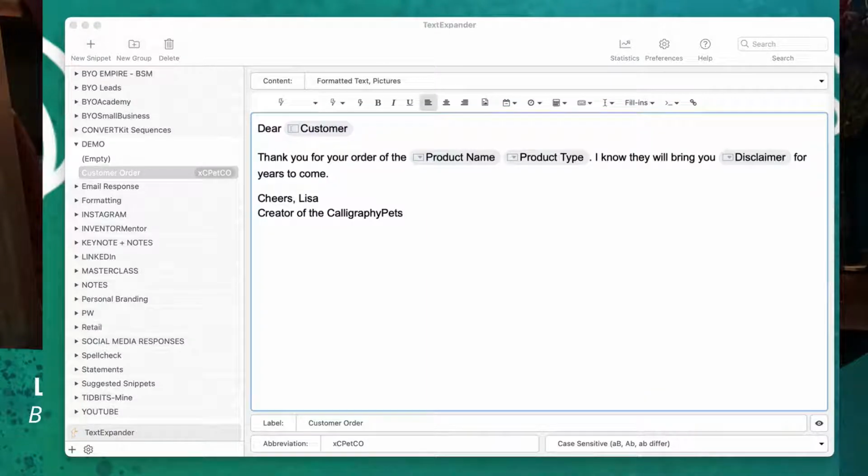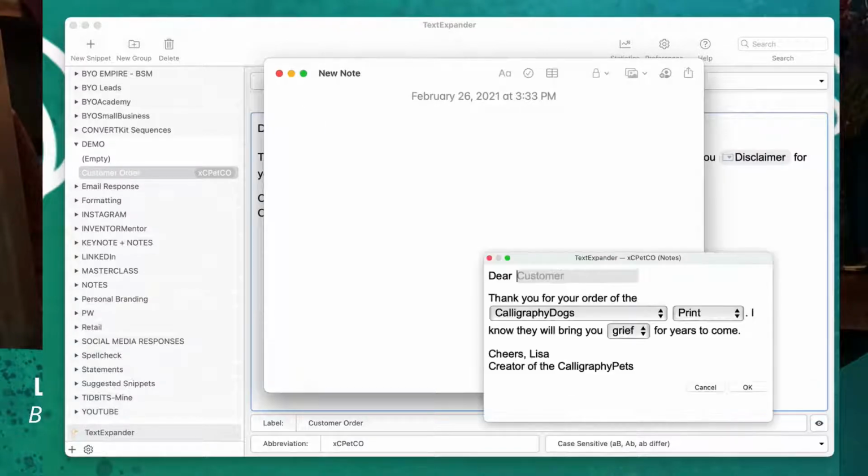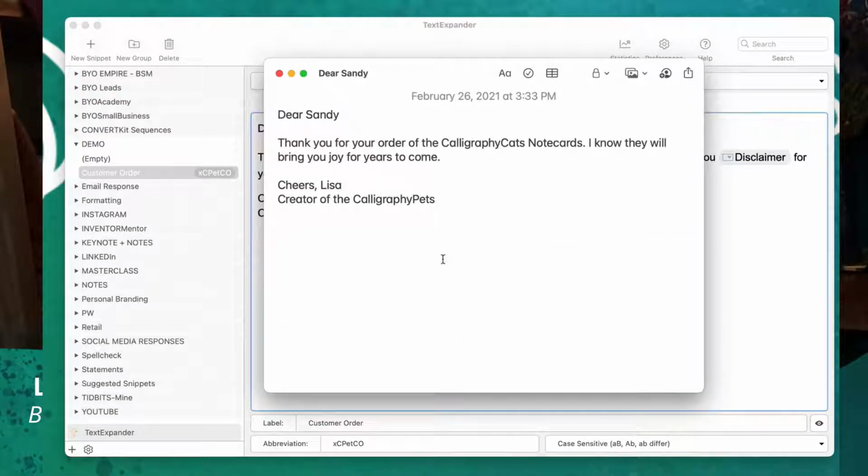And you can see it. So I'll bring in my notes and I'll type in X, capital C, capital P, E, T, capital C, O. And you can see it pops up, and then I can just type in the customer's name, the product, and voila. That's it. What do you guys think?